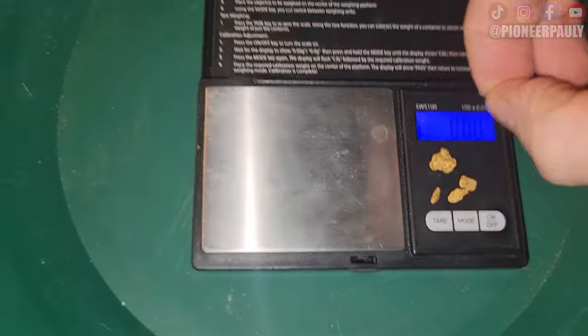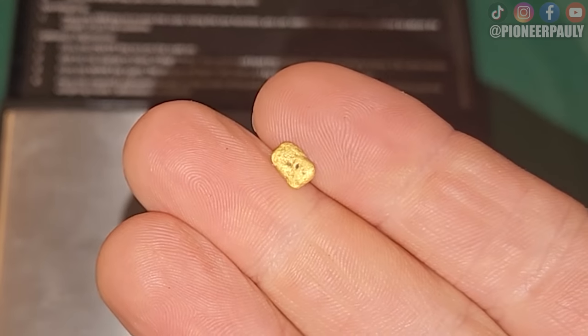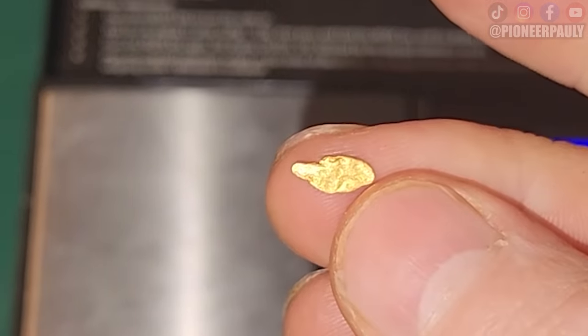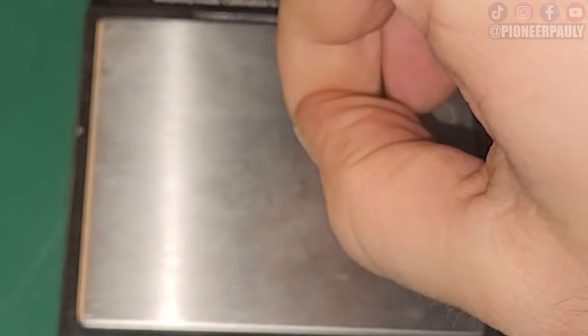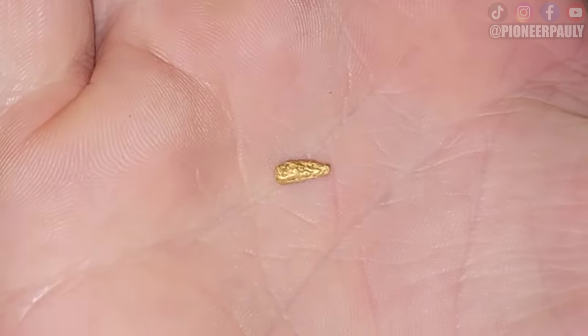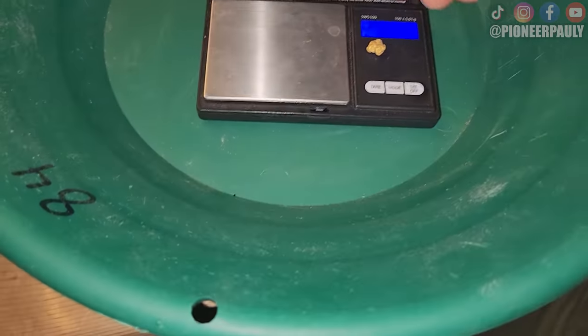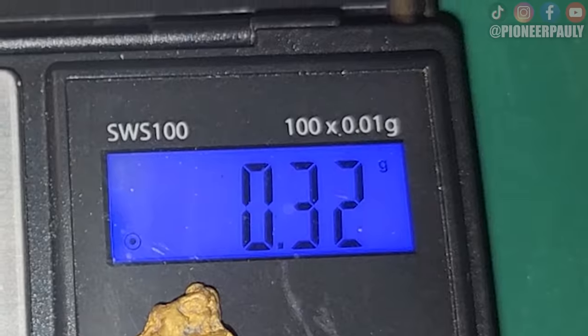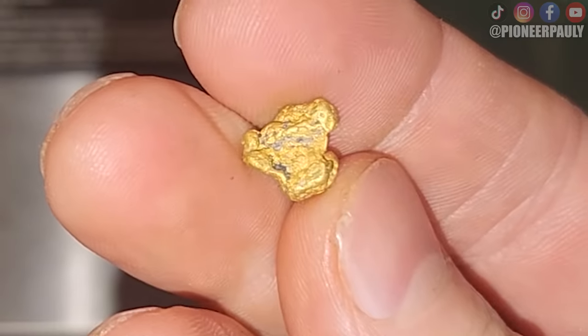Okay, so for our first piece, I'm gonna guess 0.11. 0.14 grams. Cool. Our second piece, that looks like a 0.3. 0.41, almost an ounce. This guy looks like a fish. 0.1. 0.22. Oh, I'm always wrong. Our loaf of bread piece, I guess. I'm gonna go up. 0.4. 0.32. And last but not least, our big nugget.